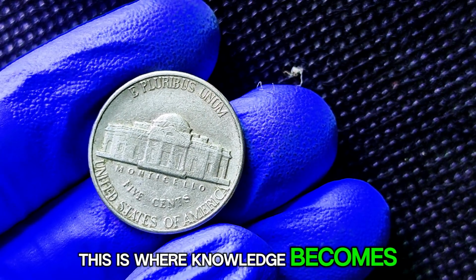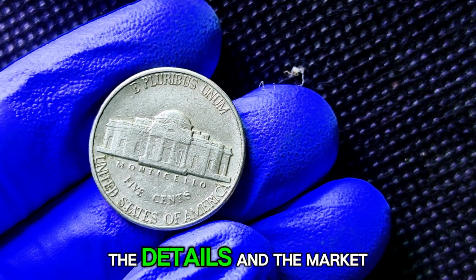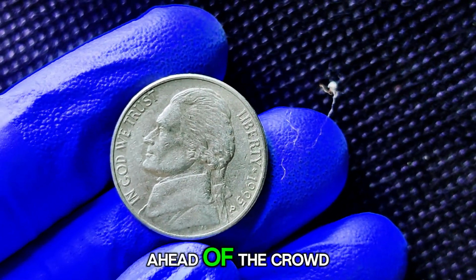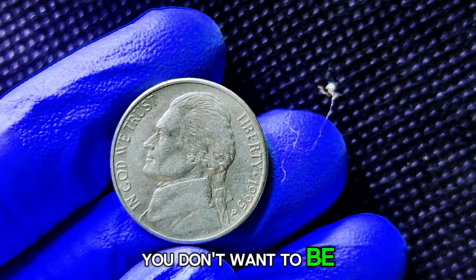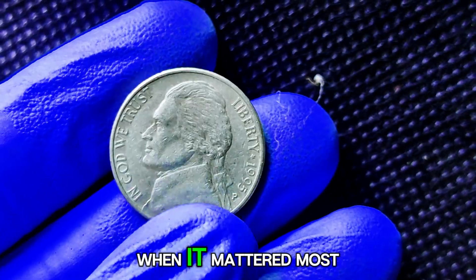This is where knowledge becomes your most valuable asset. Knowing the story, the details, and the market value of the 1995 P mint mark nickel puts you ahead of the crowd. You don't want to be the person hearing about this coin years from now, regretting that you didn't take action when it mattered most.